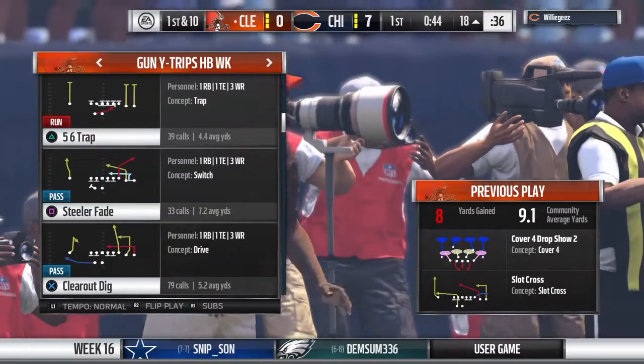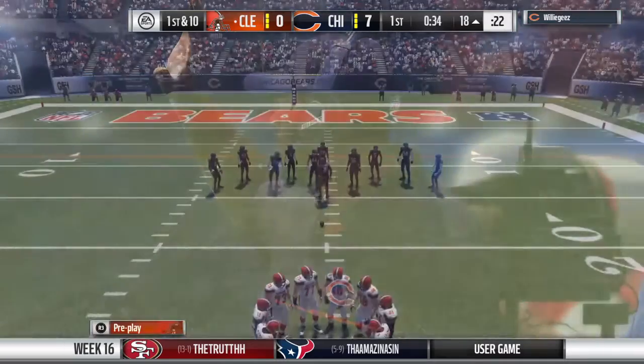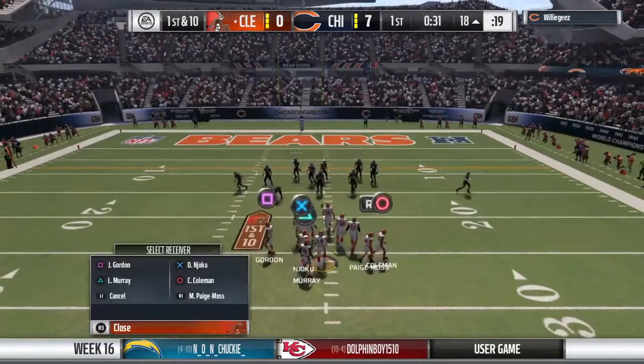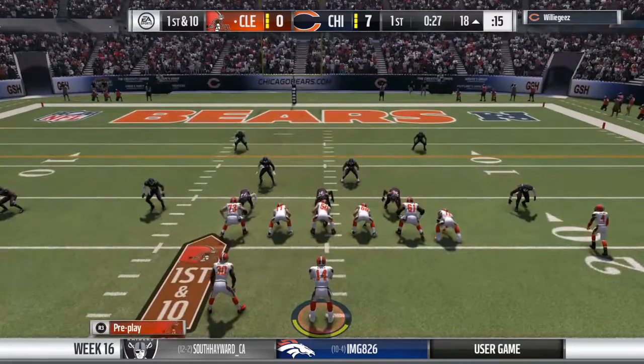That was an excellent job of recognizing the situation. His first read wasn't there. Heck, his second read wasn't there. But he bought himself a little extra time scrambling out of the pocket, got to the sticks, and picked up the first down. Here we go.